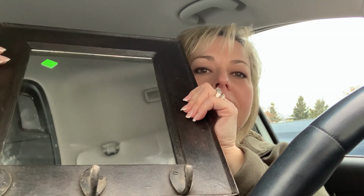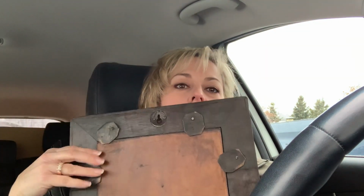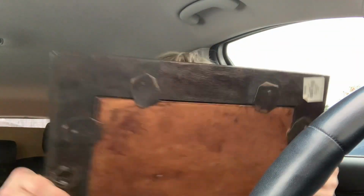I got this mirror, and it looks old. I'm trying to not get the reflection in it, but look at the back of it, it looks really old, but it actually has a sticker on the bottom. It was originally from Pottery Barn for $39. $39 at Pottery Barn. It's an awesome mirror. It looks really old.